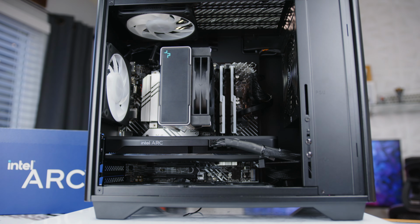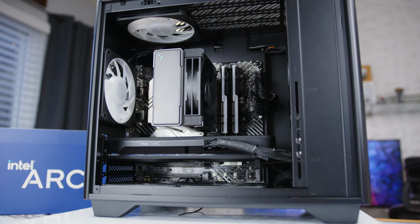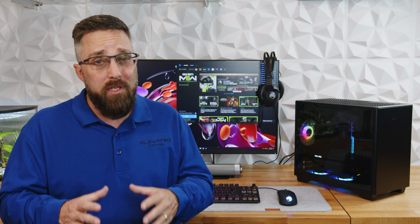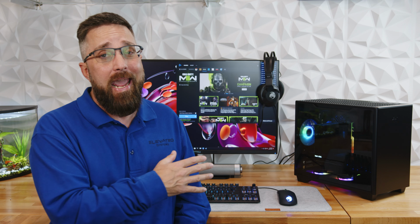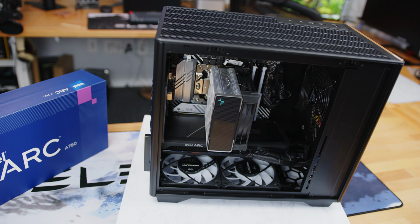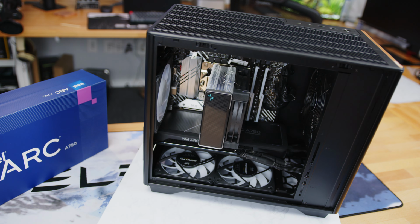Okay, that was fun, but my preliminary impression is Arc graphics still need some work and probably aren't ready to be adopted by the masses. I kinda suspected this would be the case, which is one reason I didn't spend even more on the A770, plus the small performance difference between the A750 and A770 would be even slimmer paired with this hardware.